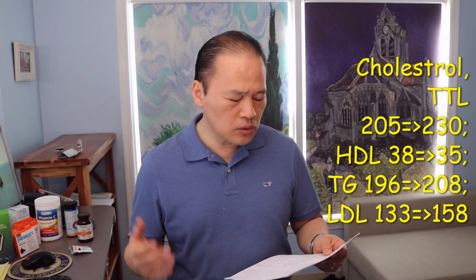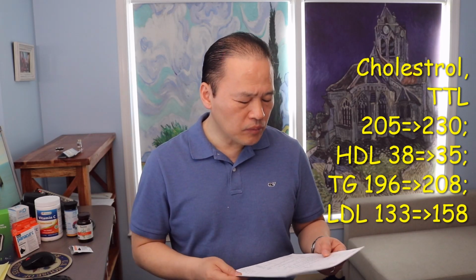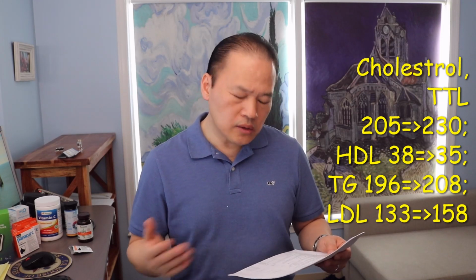Cholesterol, I started at 205, and on March 1st, it was 230, so it was a little higher. HDL cholesterol, it was from 38 to 35, so it's gotten lower. Triglycerides, otherwise known as TG, from 196 to 208. LDL cholesterol, 133 to 158. So all the cholesterol numbers actually have gotten worse. The total cholesterol from 205 to 230, and then triglycerides and LDL, they all have gone up, and I am a bit more concerned than I was before.